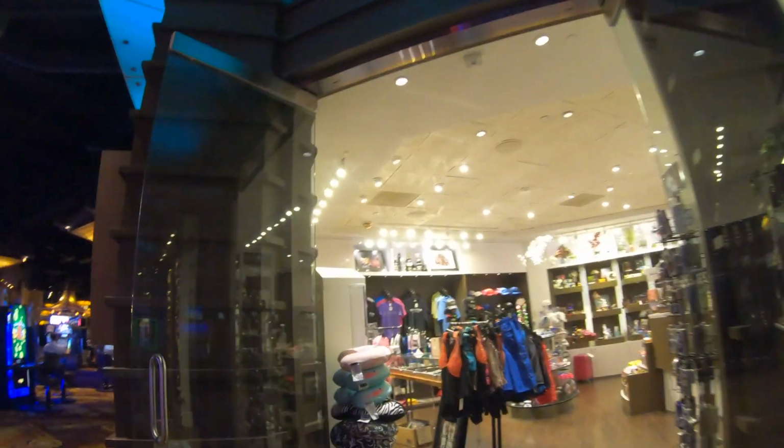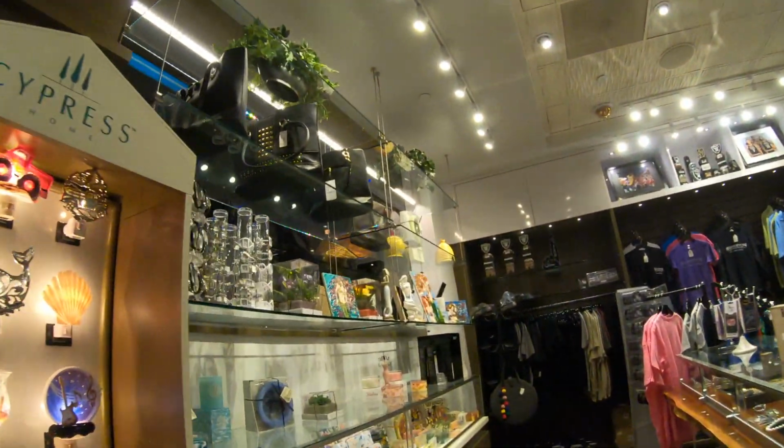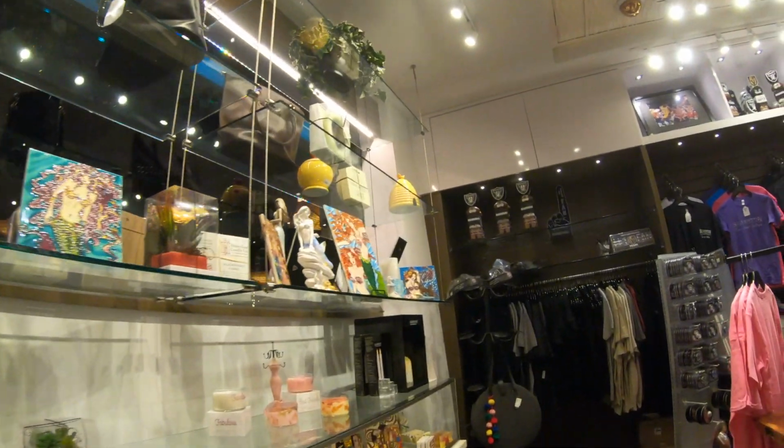And this is Gilt, a gift shop or essentials type of a store here at the Silverton Hotel and Casino.